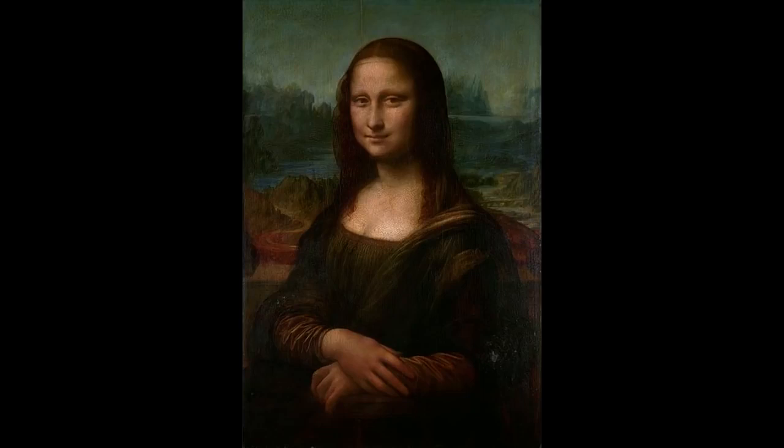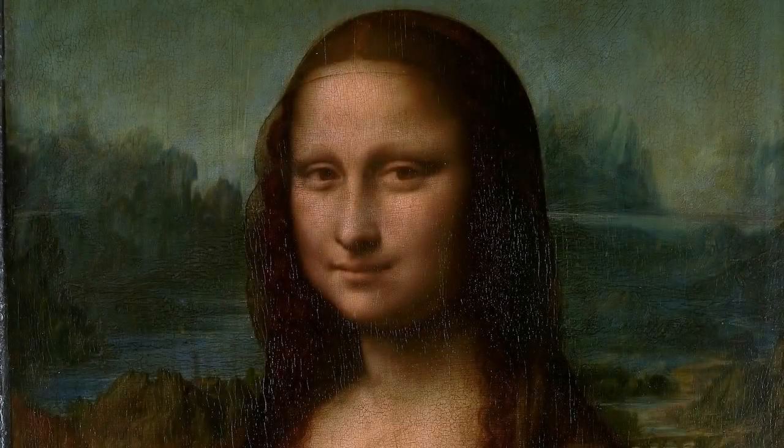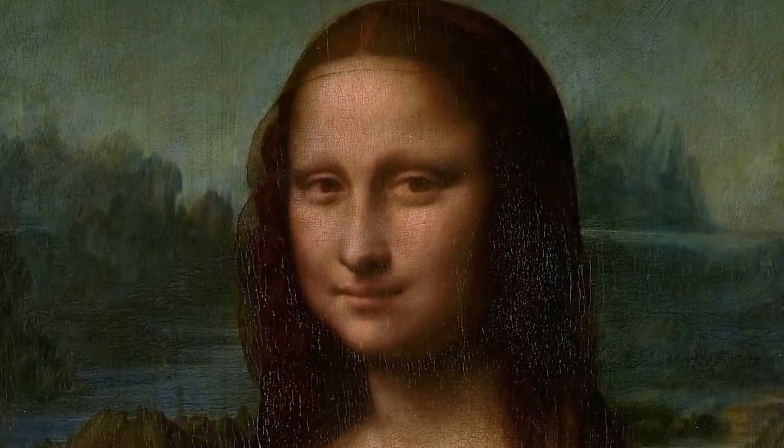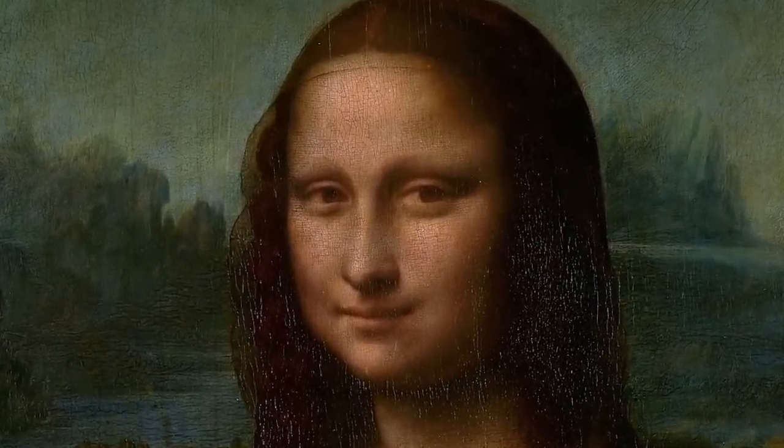Yeah, and of course now I think most people would say that what's so interesting about her is her look and her smile, which have been interpreted in many different ways. Yeah, and I know that's one of the claims to fame of the painting. People like to look at it. Is she smirking? Is she happy? Is she sad? Is she looking at you? All of these things that people try to interpret.